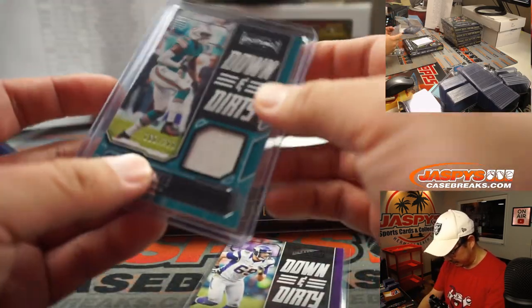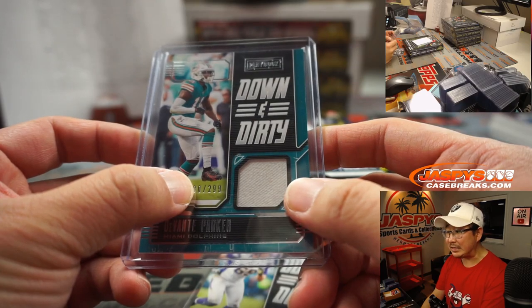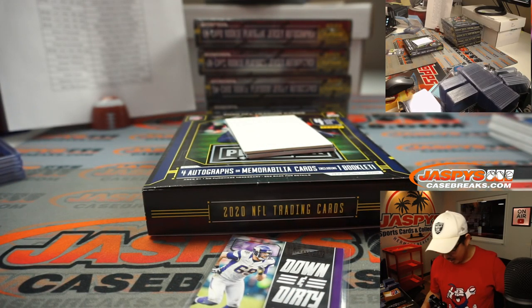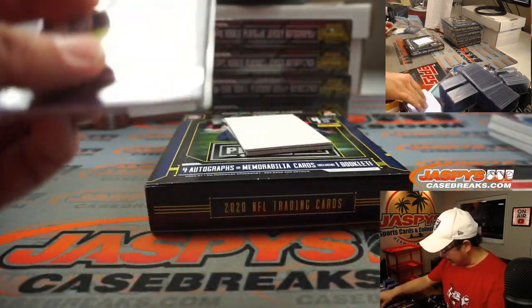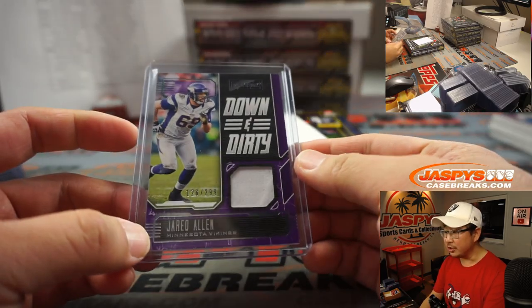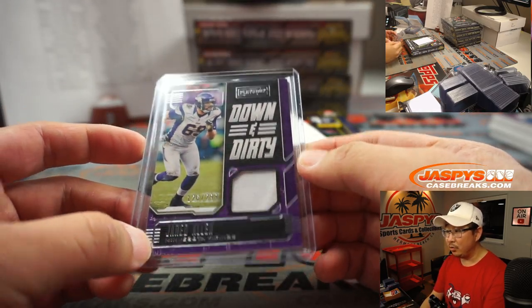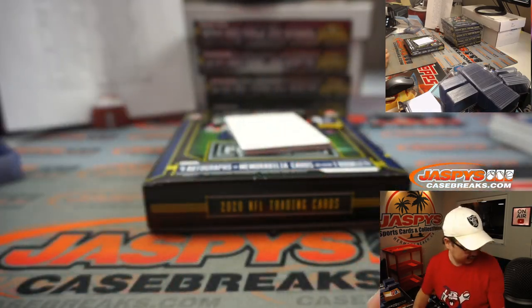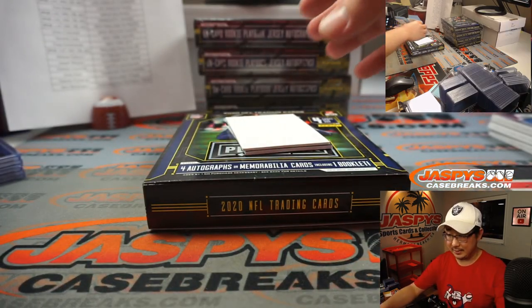Miami's a number block team. Sorry about that. Miami 0. Richard Johansson, nice again. I think all three of the number block cards are going to you. All the down and dirties are also game used, which is cool. Jared Allen, 126 out of 299. Minnesota is a number block team. Minnesota 6 is going to be for Fuad this time.